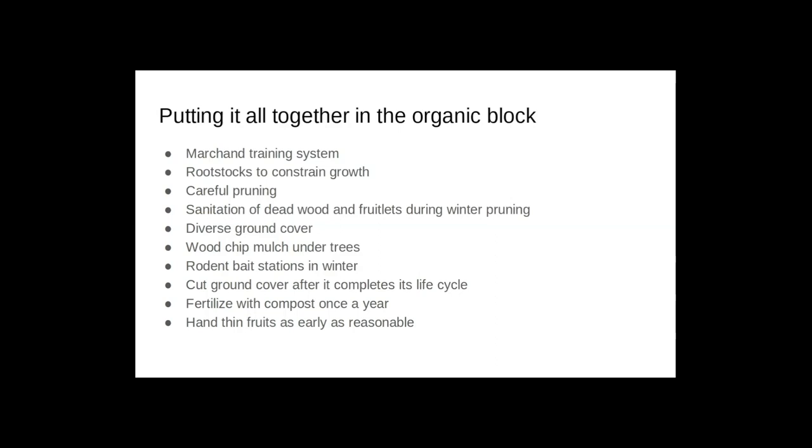We try to wait to cut the ground cover after it completes its life cycle, and we do have some plants that would be considered problem weeds. In the organic orchard, we have a large area of bindweed, and we have quack grass scattered throughout. So the quack grass, between the wood chip mulch and letting it complete its life cycle, which is letting it go to seed and not cutting it before it goes to seed, has not become the competitive threat that people told me it would, which has been very gratifying.